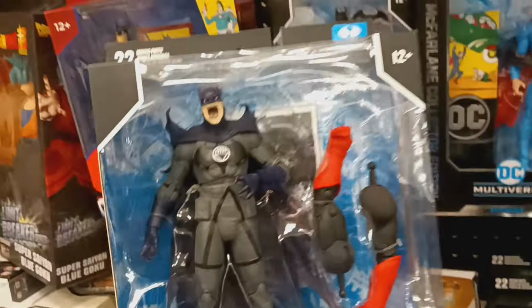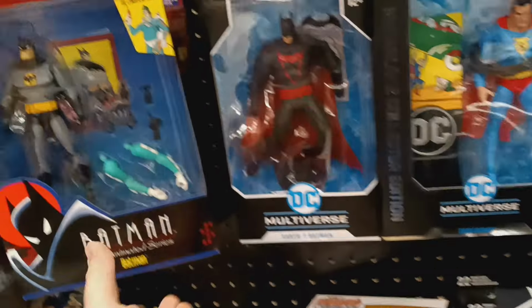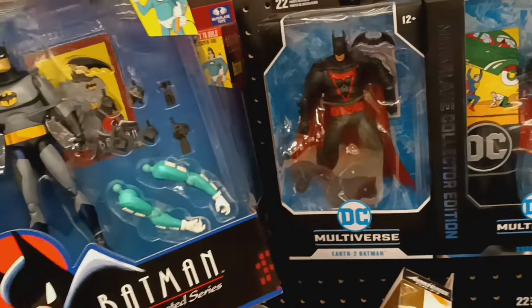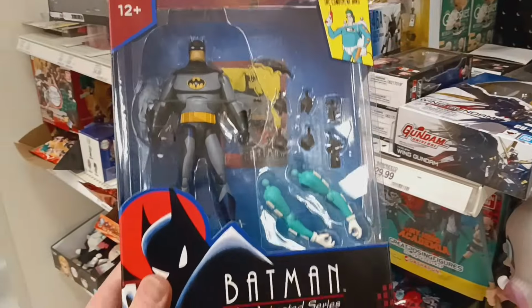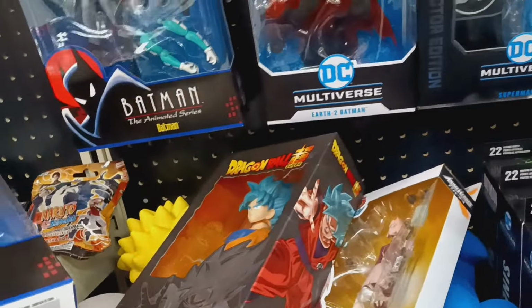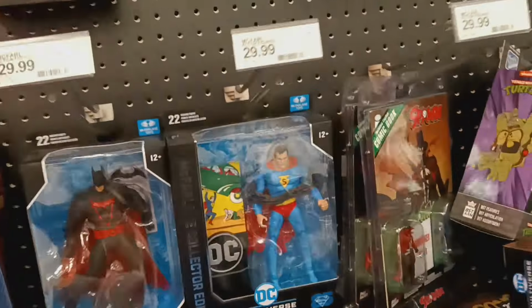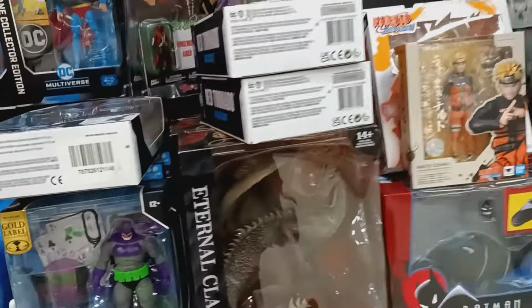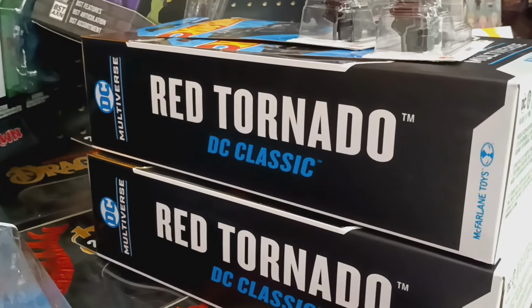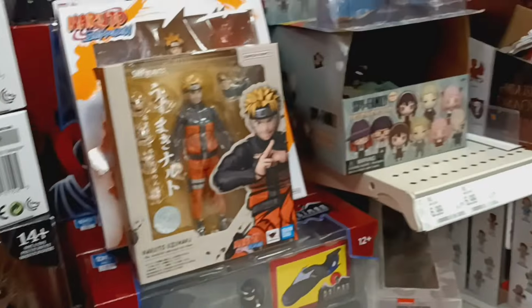We have the Blackest Night Batman. We have Batman the Animated Series. It's pretty nice. Some other time though. But I don't see any of the new Collector's Edition DC Multiverse. I don't see any of the new Wonder Womans, not yet anyway, but I'm on the hunt for those. I got the two Red Tornadoes I'm wanting though, the DC Classics.